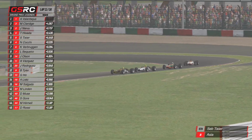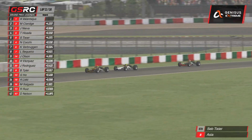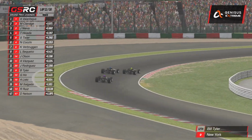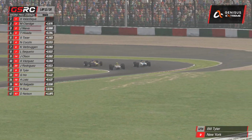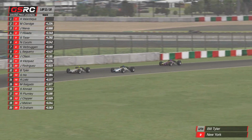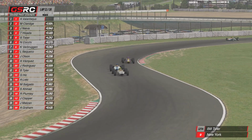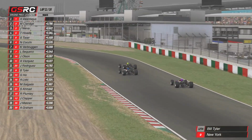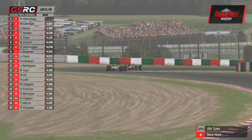Once he got one, Seb Tixier figured out how it was done, and he just sliced through the rest of them. Did not take long at all. That puts him up into the top 5 now. Now I'm very curious because his best lap so far is a 2:02.1. So we'll see if he can cut down on that and get into the 2:01s and maybe try and make up some time on those top 4.